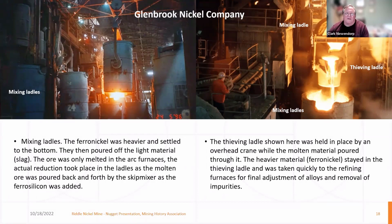They'd add ferrosilicon into this one too, and they would then pour off the metal into these thieving ladles. The rest of what was left would go out to the slag piles. They did this because the ferronickel was heavier, and the slag would obviously float to the top. So that was the way they did it.